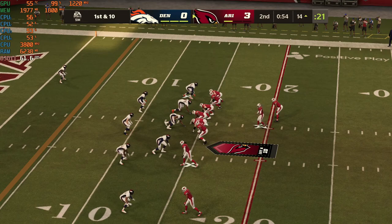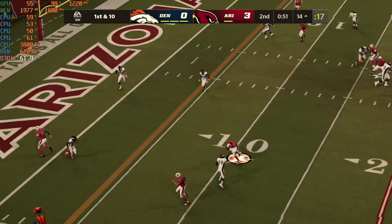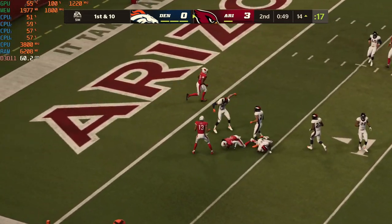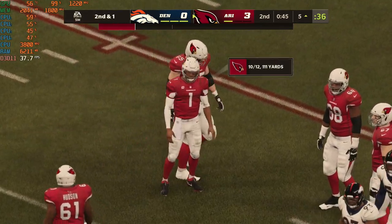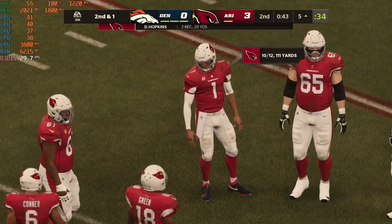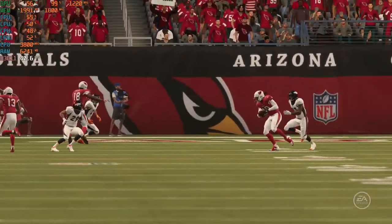It's first and 10. 47's the mic. Here's Murray. He finds Hopkins complete. And this will leave him a yard short. Nice pickup of 9 yards on first down. Give him 9 on the play, and it'll be second and about a yard to go for the first.